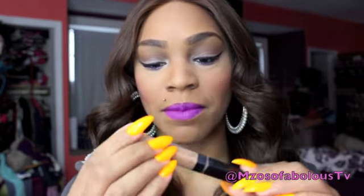So like I said, I have tried so many different concealers, and all the ones I'm going to share with you I actually like. So this is just going to be a review on a whole bunch of different concealers. I'm just going to start off with the Maybelline Fit Me concealer, and this is it right here, in shade number 35.